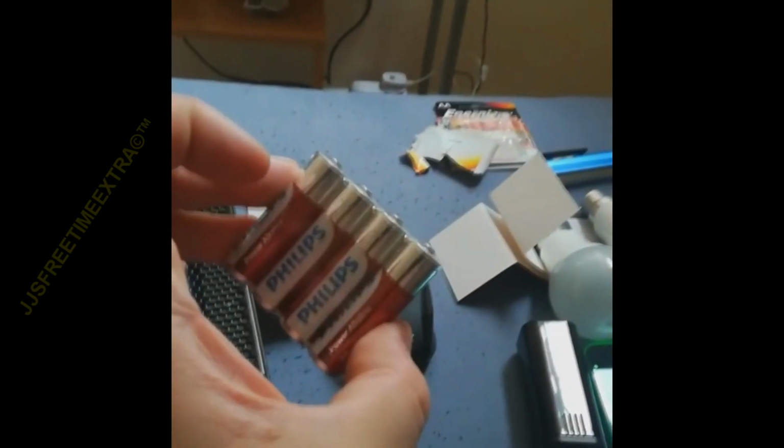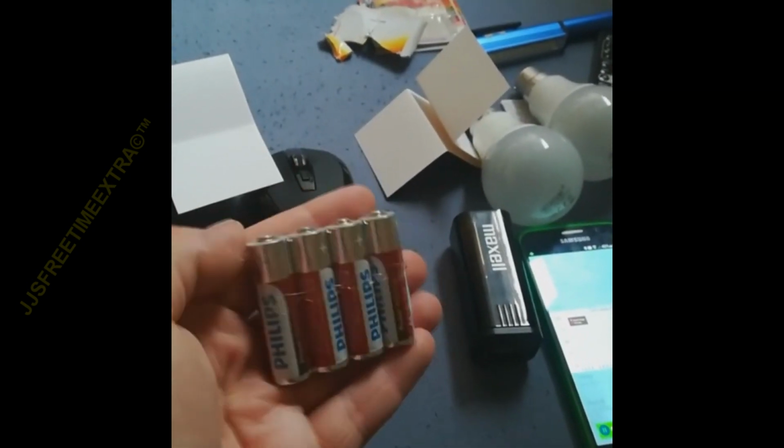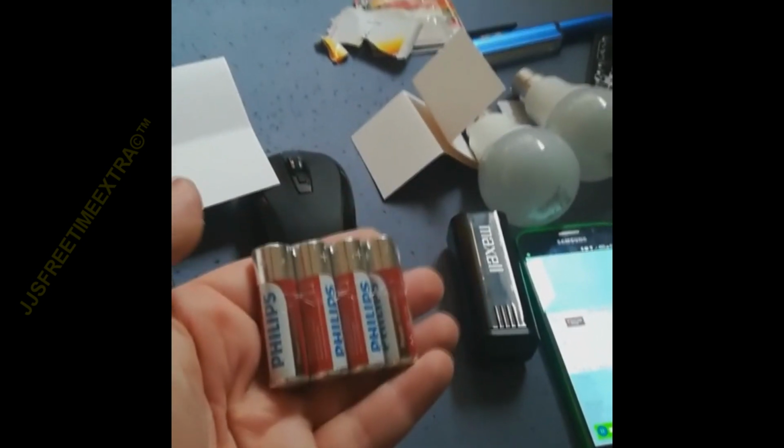They're in a pack of 4. So if you need a pack of 4, like I do, pretty good. So we'll put them into the testing rig right after the Tesco ones. But for now, we're going to the Tesco ones.